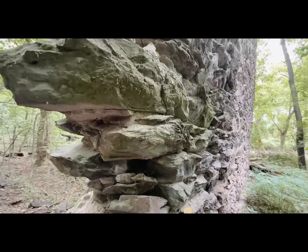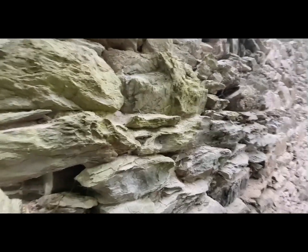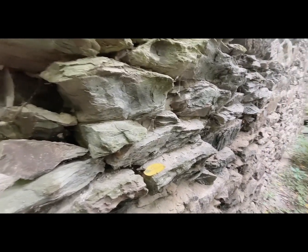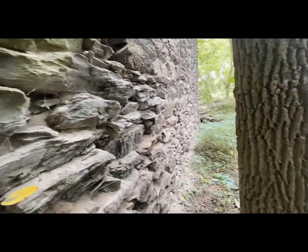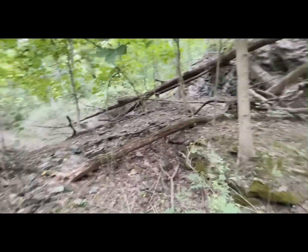It always fascinates me how whoever built these things, if you look closely enough, it's just all kinds of different rocks, just stacked and stacked and stacked, and with mortar in between them. And it just must have been, you know, a labor of love to get these things up.